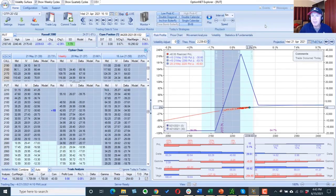So this is what the V32 looks like on entry. For those of you who are new, you may not understand what you're looking at. This is an analytical software called OptionNet Explorer. What this software does is show you the risk in your positions with price movement and the passage of time. Over here on the left side, we have the asset that we're trading. We're trading the Russell. The current Russell price is 2239.63, as of April 21st, which is a Wednesday.